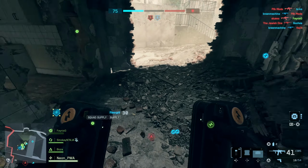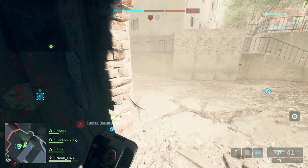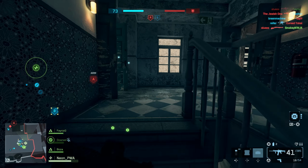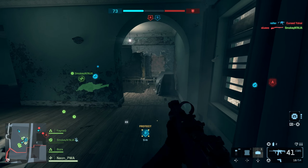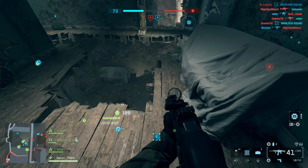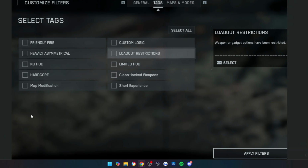So players can join experience libraries as described, or open the server browser UI to view all the current running servers from here. You can also select servers, join them, and explore the tag filter. And here are some of the tag filters you can see as well. So you can do modes where it has limited HUD, no HUD at all, or it could be hardcore.